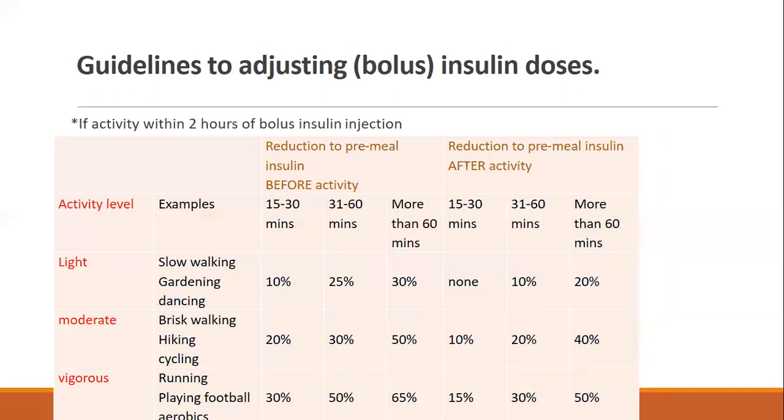Then what are the guidelines of adjusting the bolus insulin? If the activity is within 2 hours of bolus insulin injection, before the activity, we need to reduce the pre-meal insulin. Some of the examples of the activities I've listed here: we have a light activity, whereby slow walking, gardening, dancing. So if the activity is lasting between 15 to 30 minutes, we need a 10% reduction of bolus pre-meals before activity. And for reduction of pre-meal after activity, if the activity is lasting between 15 to 30 minutes, we don't need an adjustment.